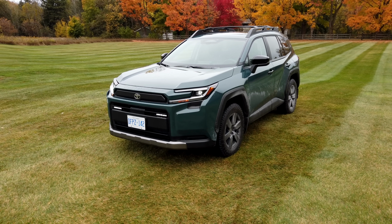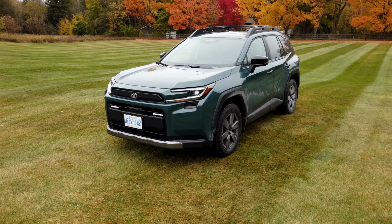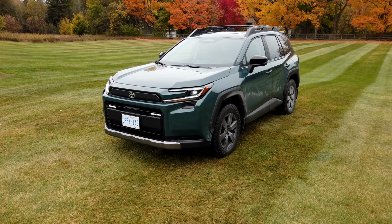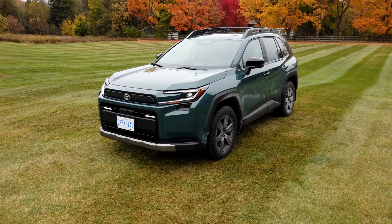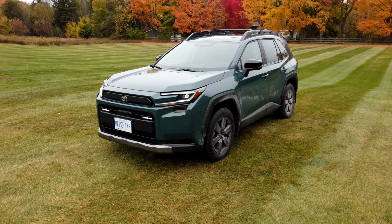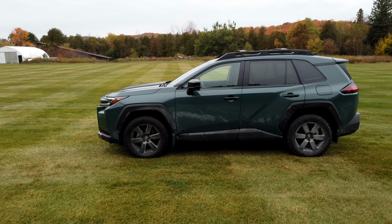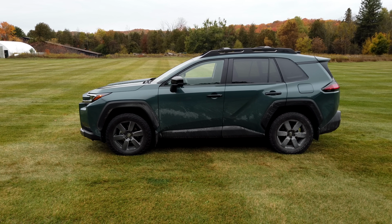Yeah. And this is a massive change. I think it's safe to say, right? You look at this and you don't go, oh, that's a RAV4, because it doesn't really look that much like the model it's replacing. Yes. And that's a pretty bold move, I feel like, with a vehicle like the RAV4, which is just so widely purchased. Usually companies with cars like this, they're a little more conservative on the styling. I don't feel like Toyota did that here at all. They really went for it. What do you think about the way it looks?